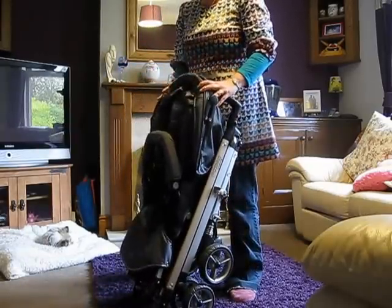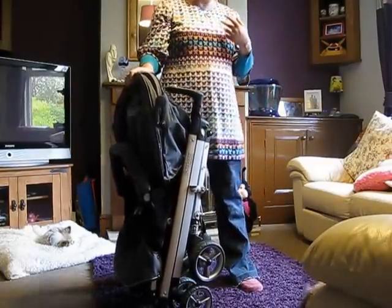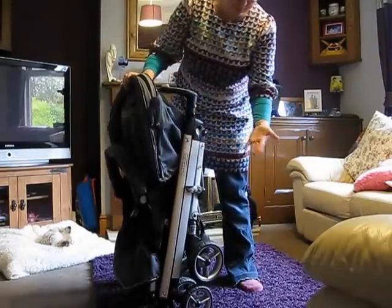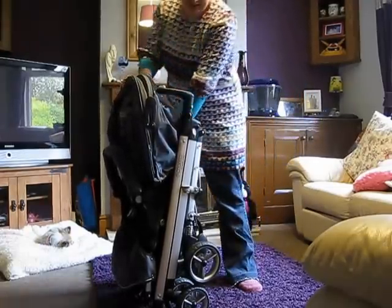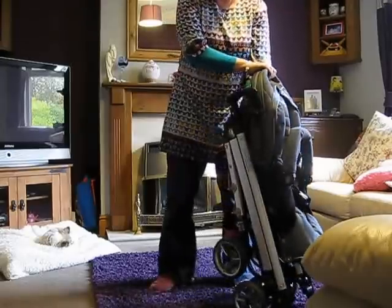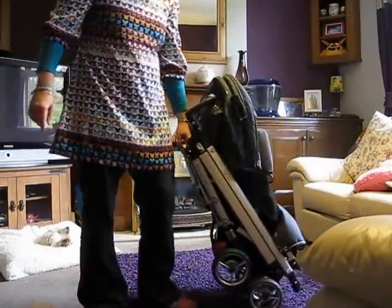And there it is. Obviously it's not the smallest buggy in the world when it's folded, but it's one solid unit, and that's what I was after. Obviously, if you do the car seat, then you won't have this attached all the time. If you're in the car, you just have the frame, so that would make quite a lot of difference. The only thing that I think will be quite annoying is the fact that it hasn't actually got any handle on the side, if you want to lift it to put it in the car. You can carry it using this handle here, and also you can pull it behind you like a trolley, which is quite a nifty little trick.